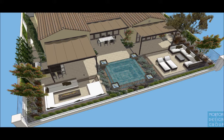Probably the most noticeable element in the yard here is the spa. This is a raised spa, 18 inches off of the ground. I've got four pillars here that support four different fire urns with glass bead or sand in them, whatever we end up choosing. But it's an all-tile spa with some tile inlays, and it spills on four sides, so it gives you a negative edge effect. It's what we call a mirror top or reflective top spa there, so that's kind of cool.